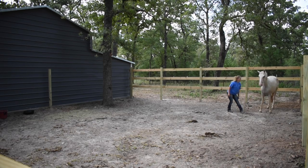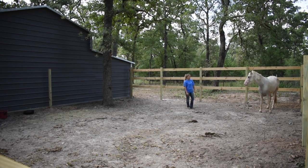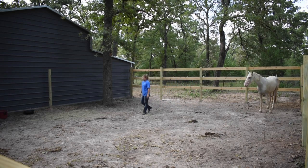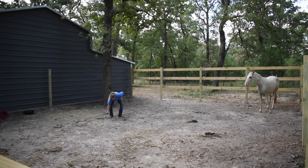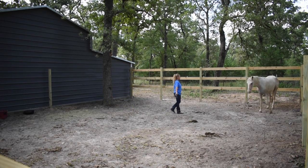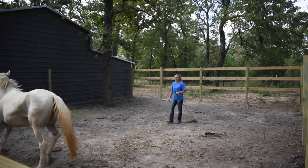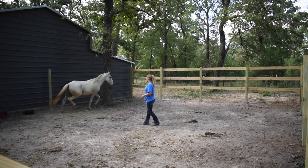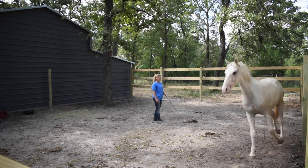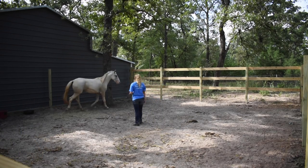I'm just going to get one more touch in, because he got too close to this fence corner area for my liking. So I'm going to move him around again. The more comfortable he gets, the easier it's going to be when I start trying to touch him with my hands later.